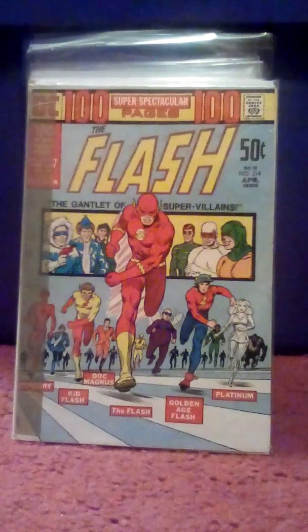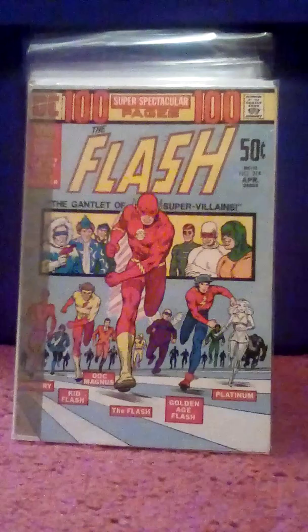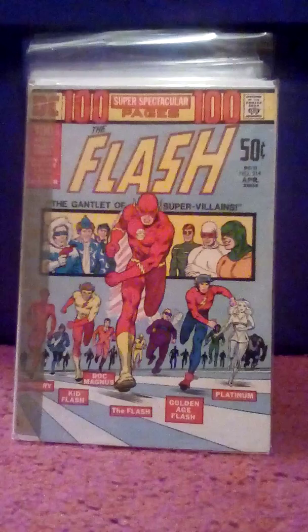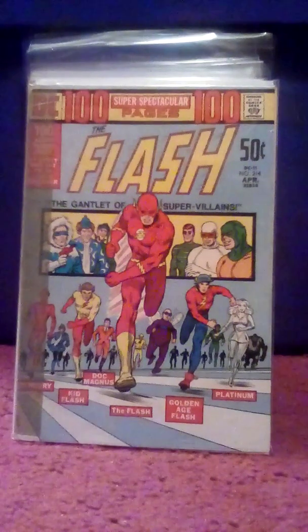Anyway, that is my haul. Hope you saw something you liked, something sparked an interest, something that made you want to go to your comic shop and rummage through their dollar boxes, see what you can find.